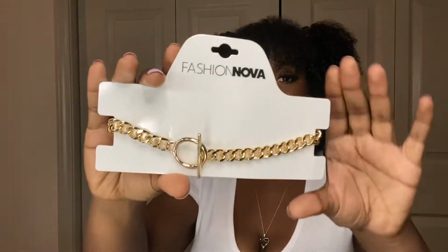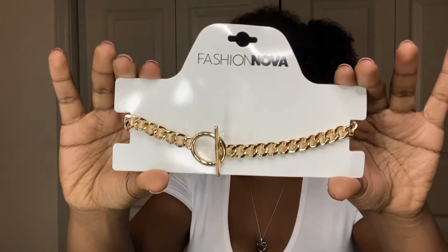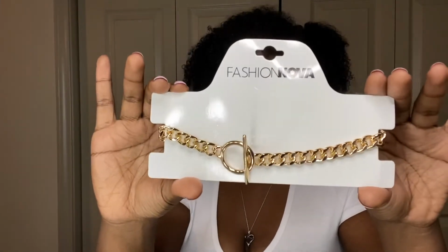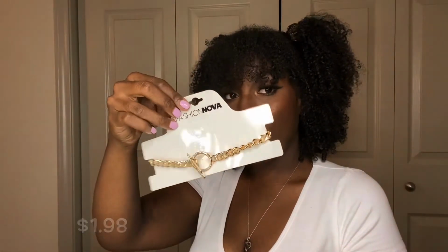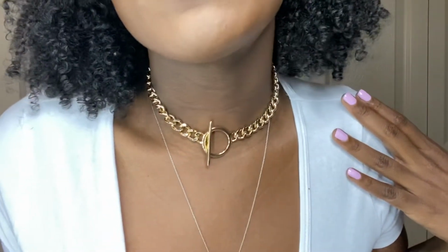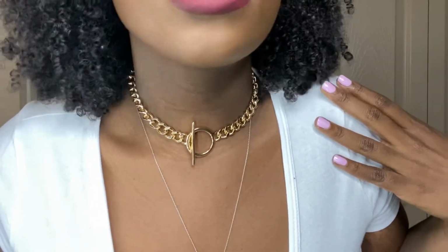This is the first item that I got here. It's this really cute necklace choker that I think is going to be super cute with some outfits that I have in mind. This necklace I definitely love. I got it for $1.98. Can't complain about that at all. Sorry if you see my ring light going in and out. It's acting mad weird. But it's really cute, guys. I think it's going to be really cute with the right outfit with some good accessories. It sits like right here, which is cute. I love it. Love it.